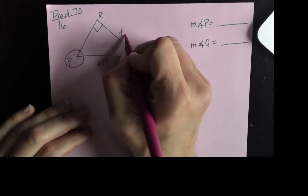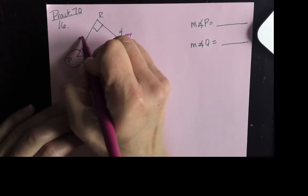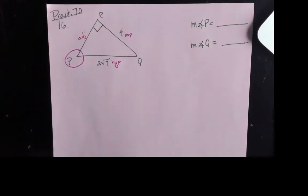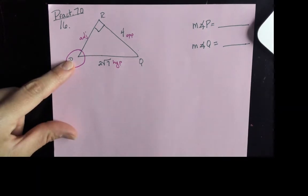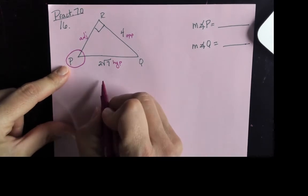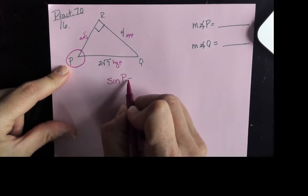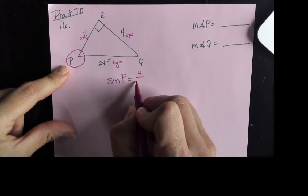And that means here is my opposite side. Here's the hypotenuse. Here's adjacent. And in order to figure out the measure of angle P, we're going to use the two numbers they give us, which is opposite and hypotenuse. So sine of our angle is opposite over hypotenuse.